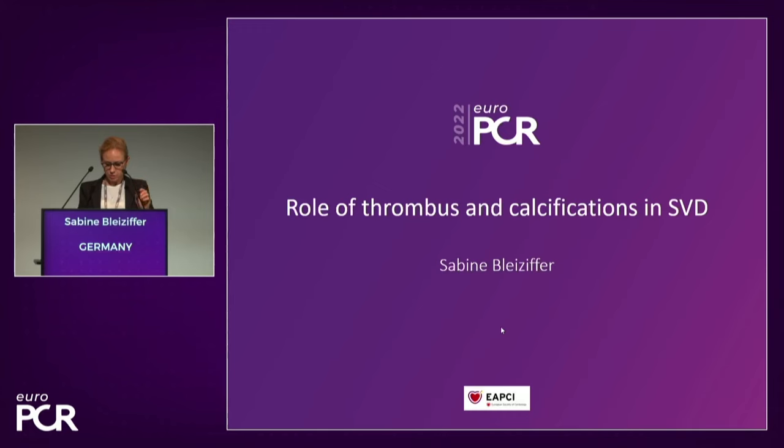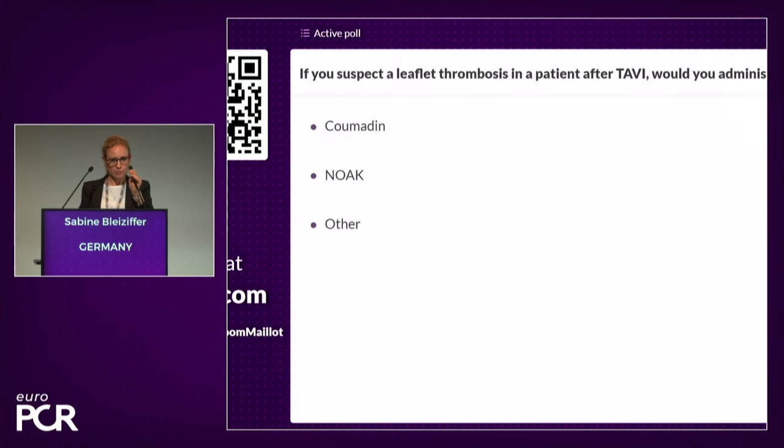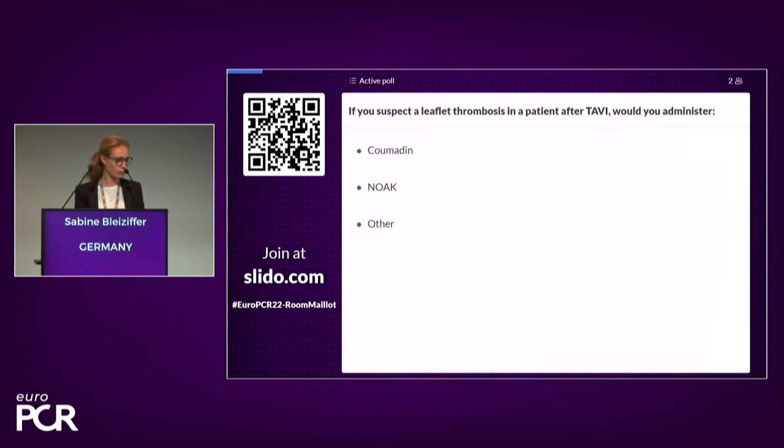So we start with a polling question. If you suspect a leaflet thrombosis in a patient after TAVI, would you give Coumadin, NOAC, or something else, fibrinolysis, or doing nothing, wait and see?